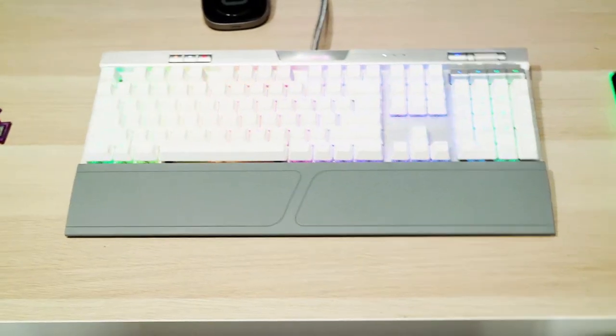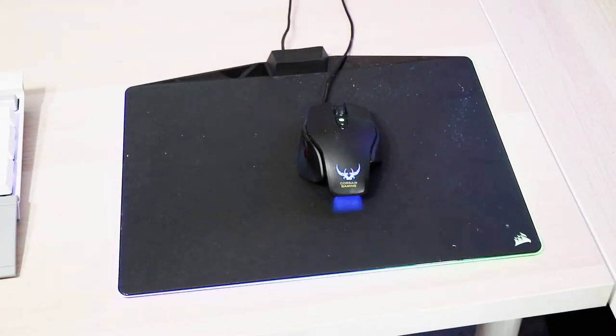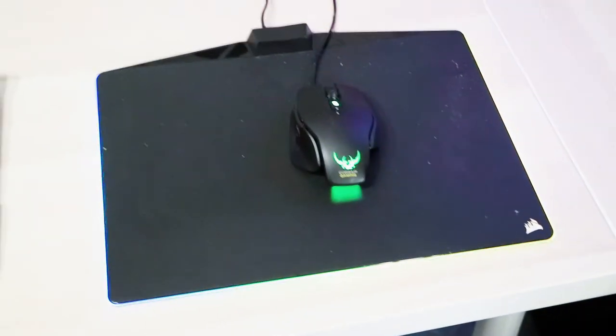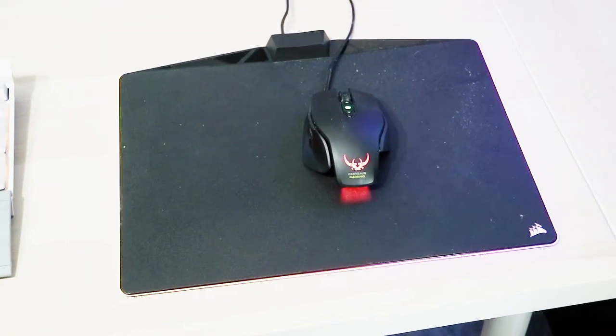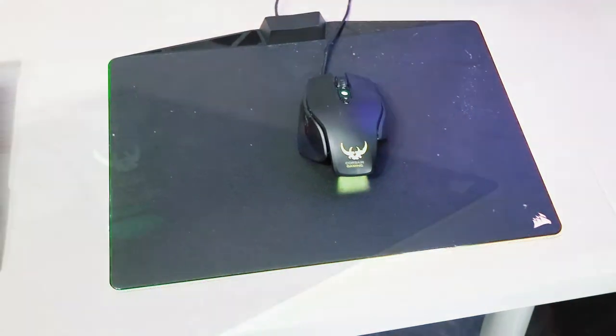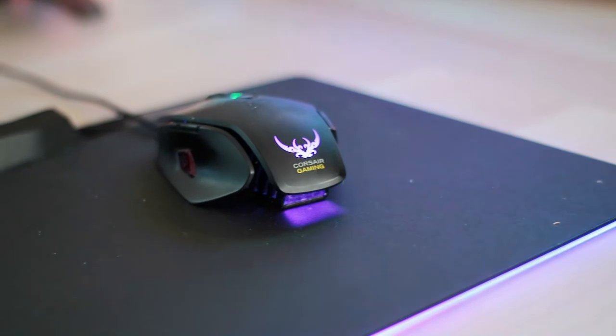So that's that. So moving on, I have the Corsair M65 and the Corsair Polaris mouse pad. A little something on top of it. But I've been having these for quite a while. I actually plan on upgrading the mouse to the M65 Elite. It's actually white and gray, so it'll match the keyboard perfectly.